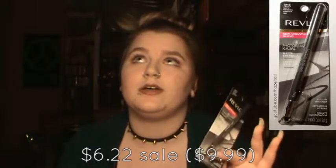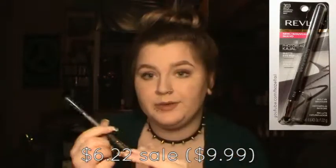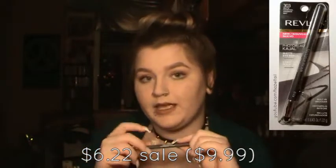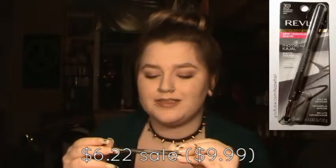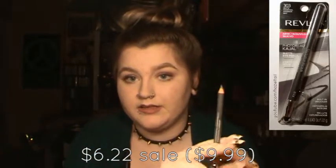Like they had a yellow and a green and a blue, I think. Apparently, this is supposed to be able to last in your waterline all day. Okay. I really like the outside packaging of it. It's got that same matte finish that the Urban Decay matte pencils have, which is super smooth and not glossy. And it's just a regular looking pencil, like has a wooden tip.